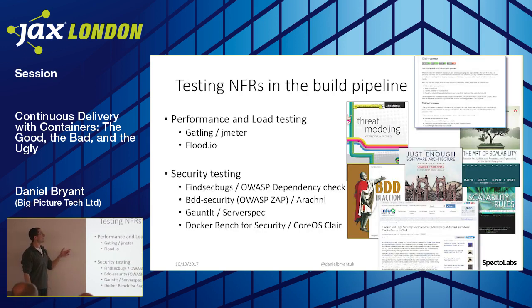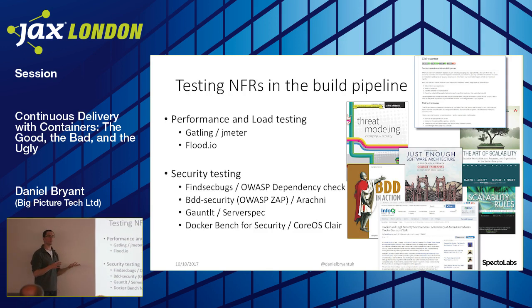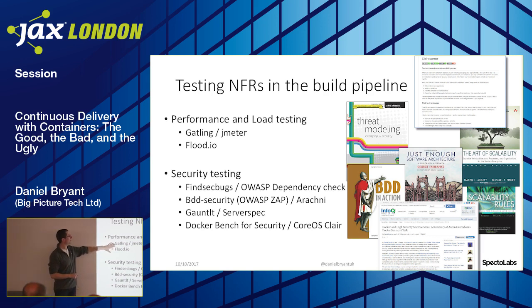I would say testing what we call non-functional requirements or system quality attributes is super, super important. I'm a big fan of using things like Gatling at the moment. Gatling is a Scala-based DSL. You don't have to know any Scala, to be honest. I don't know any Scala really.